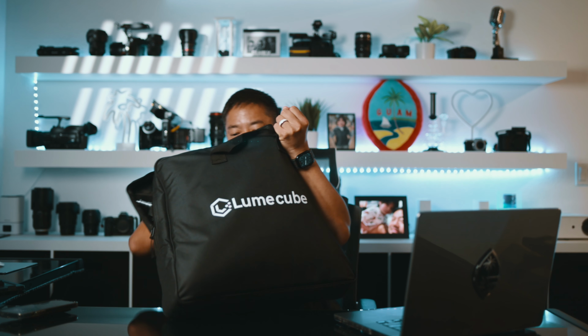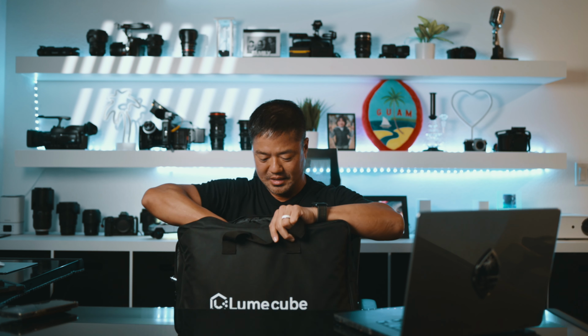So this bag already is really neat because it fits everything in here, and it's got room to put more stuff in here.